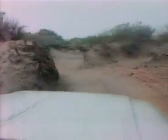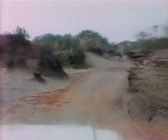In the Uyghur language, Taklamakan means the place from which nothing living returns. But none of us expected the great difficulties we found here. Here, there was a wood of dead willow trees that seemed like a graveyard.